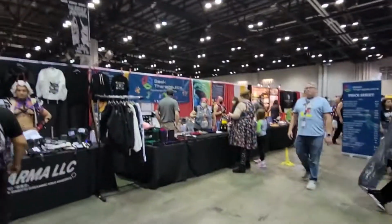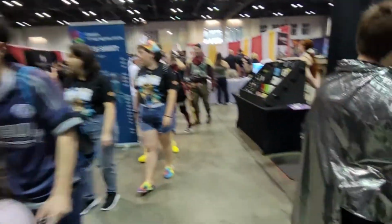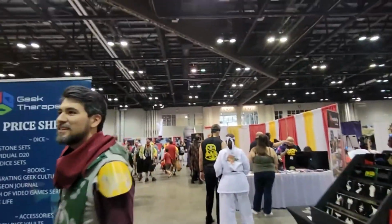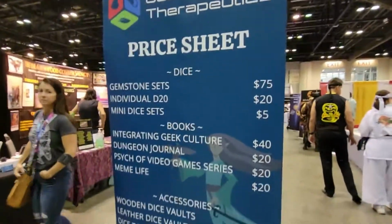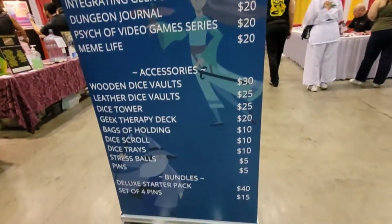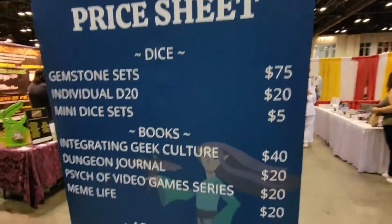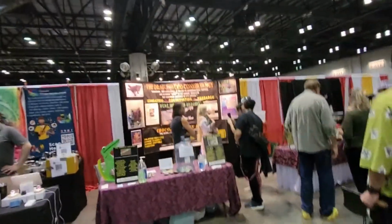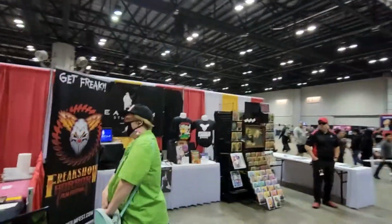All right. Geek Therapeutics over here. Price sheet for Geek Therapeutics. Pretty high prices, actually. Dragonwood Conservatory. And that's it for aisle 1000. So we have to hit some of those other aisles.